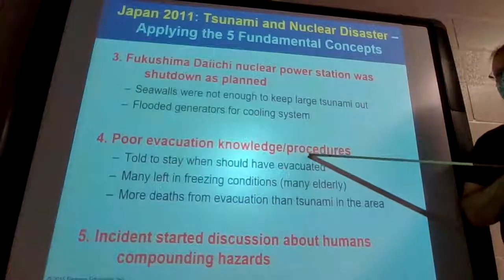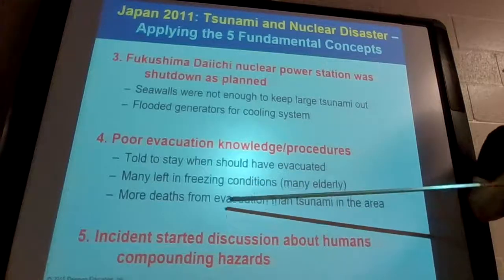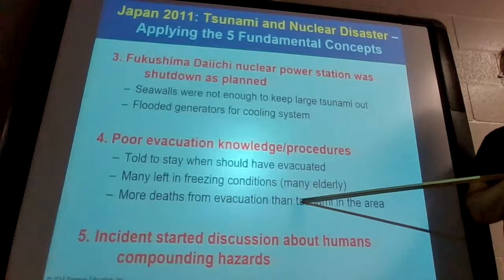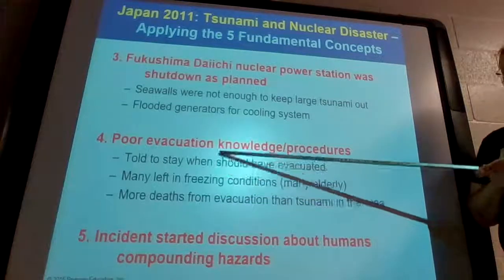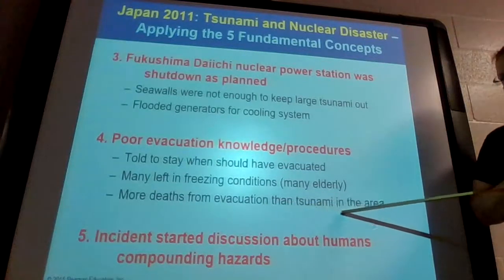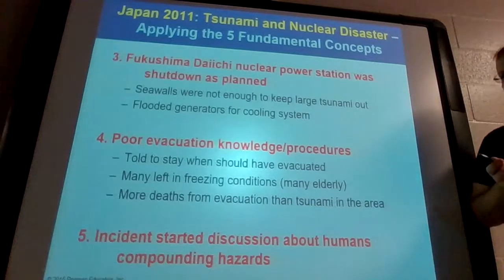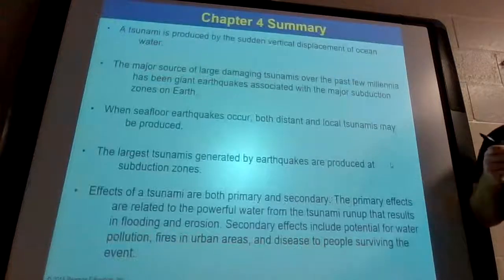Poor evacuation knowledge and procedures. Some people were told to stay when they should have evacuated. Many left in freezing conditions, many elderly, because power was knocked out and they didn't have a good way to evacuate the people out. And then more deaths from evacuation than tsunami in the area. And so there's a failure of protocol there kind of to get everything together.